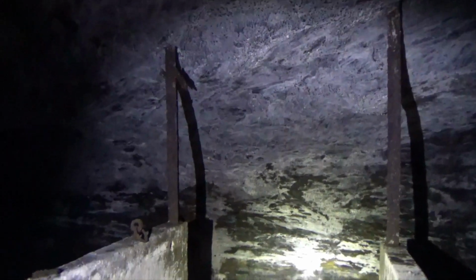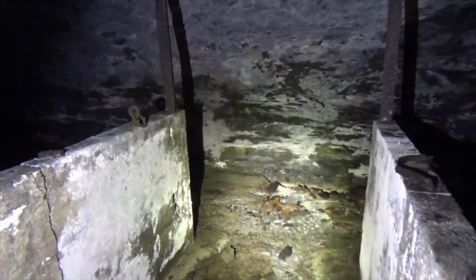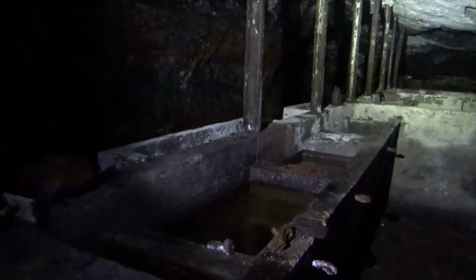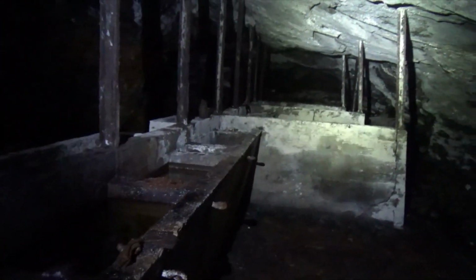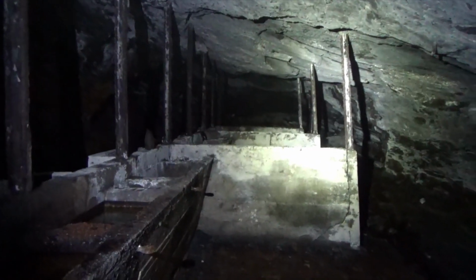This is a walkway for the workers in between the stables. So yeah, this is just the halfway point. So the workers can walk in between the stables themselves. And there's a tie down for a mule with the bridle. That's cool. Very beautiful. Kind of surreal to think that animals were here.